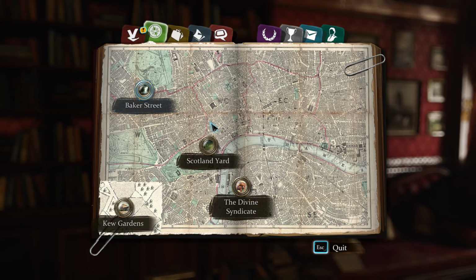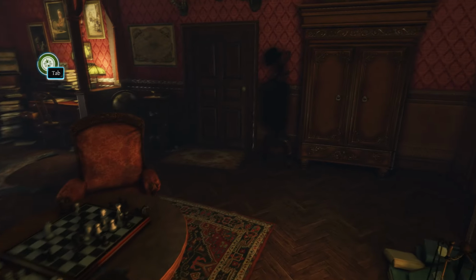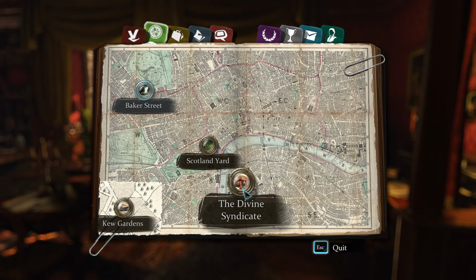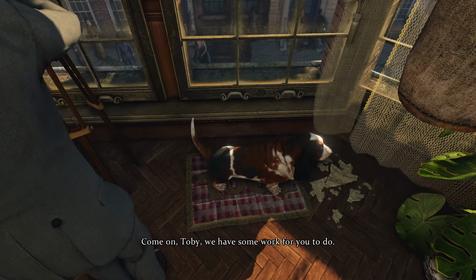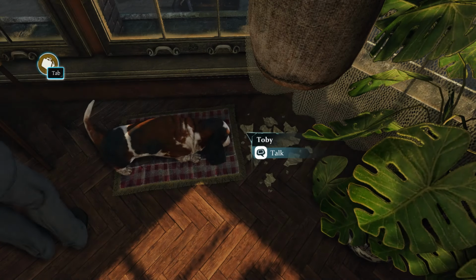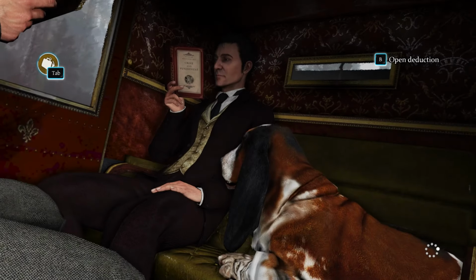Sorted. Wow. I'm supposed to be reducing these, and I've just added another one to it. I think now, since I'm here, get Toby. Come on, dog. So we've got to go to them next. So I'm going to get Toby and get to Kew Gardens. Come on, Toby. We have some work for you to do. Let us go to Kew Gardens. Yeah, with the dog. Look at him.